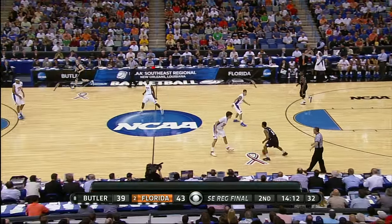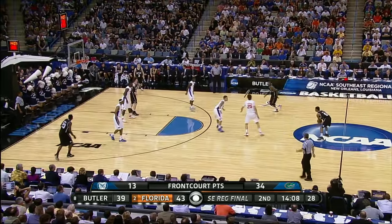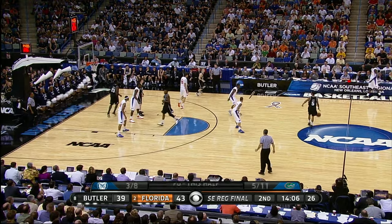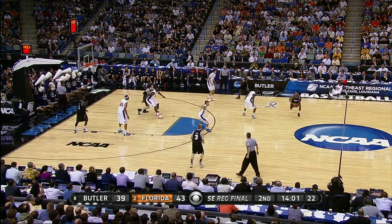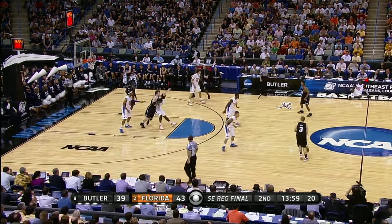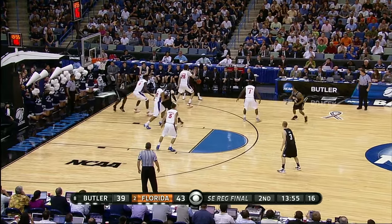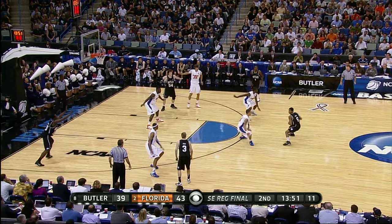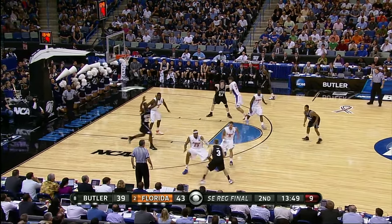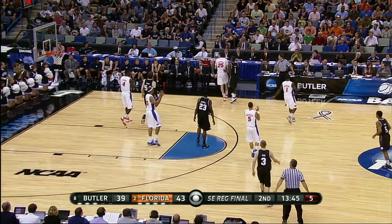I think Billy Donovan is recognizing that he has mismatches inside for his team. Norred back in the game for Butler. And the Gators get back into the zone. Eight to shoot. Diagonal pass knocked out of bounds by Parsons.